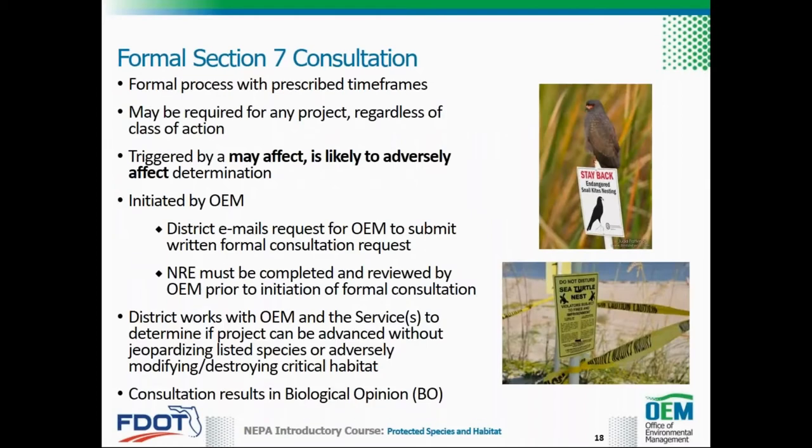Formal consultation is a formal process with prescribed timeframes that may be required for any project regardless of the class of action. FDOT and the services work together to determine if options exist that could allow the action to advance without jeopardizing the species' existence or adversely modifying or destroying critical habitat. Although OEM must initiate formal consultation, the district works closely with OEM and the services throughout the formal consultation process. Formal consultation cannot be initiated until the NRE is completed and reviewed by OEM.